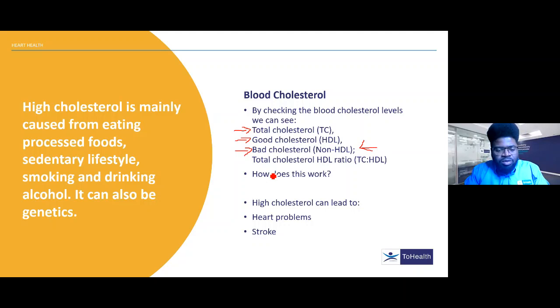Okay, so high cholesterol can lead to heart problems and stroke. High cholesterol is usually mainly caused by eating processed foods, a sedentary lifestyle as well, and smoking and drinking alcohol also cause high cholesterol. It can also be genetic. It could also run in the family.